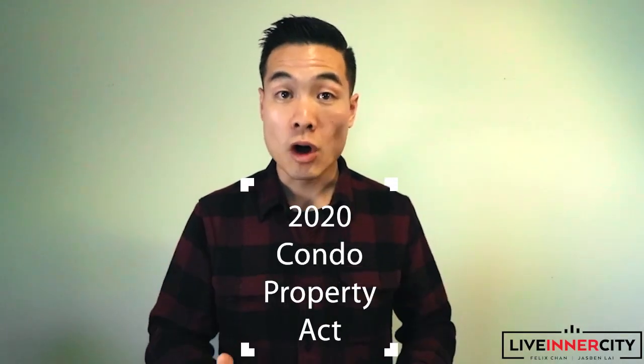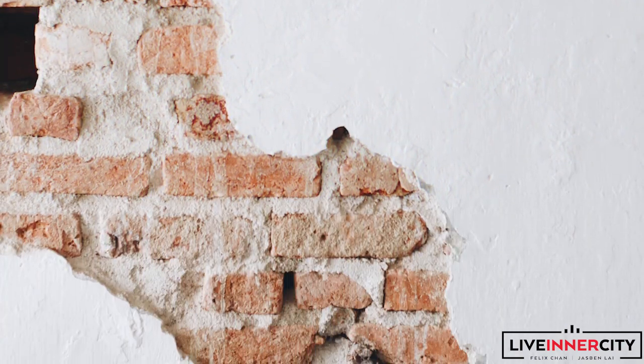As of January 1st of 2020, the Condo Property Act regulations state that any owners are responsible for up to $50,000 of the condo board's insurance deductible if there was damage originating from their unit. So it's important to make sure that you're covered for up to the $50,000 with your policy.